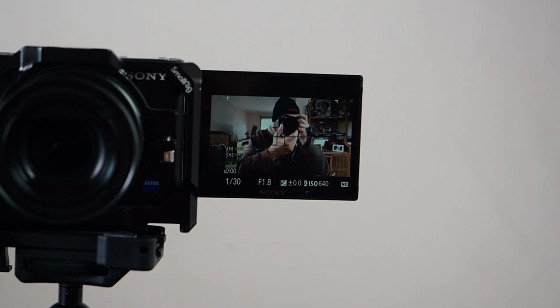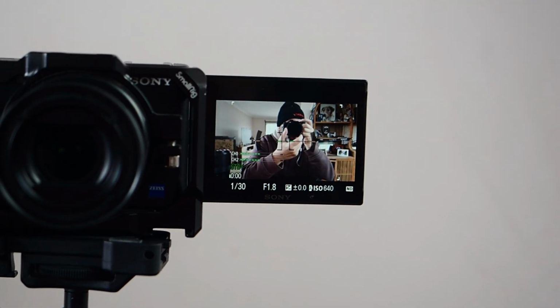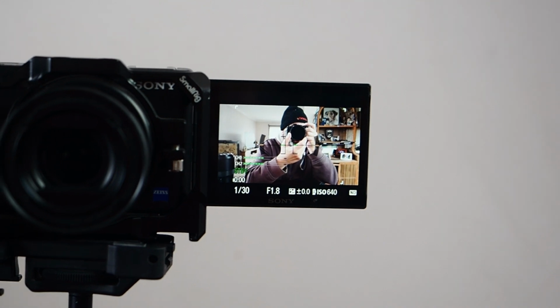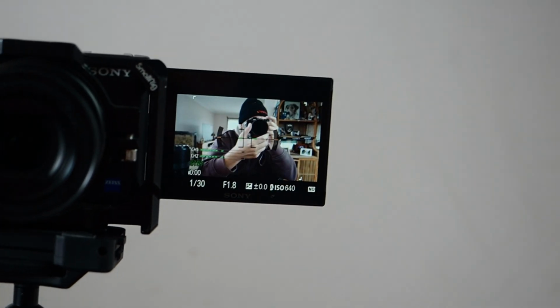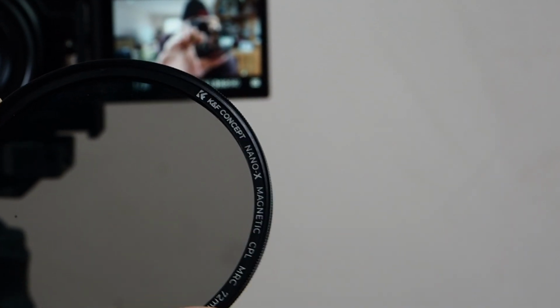There's no element there. It's turning. See that? That's what circular polarizers do. If you ever point it at a mirror, at a screen, bada bing, bada boom, bada bing. Circular polarizer. Now, if there's any scientists out there who know how that works, let me know.